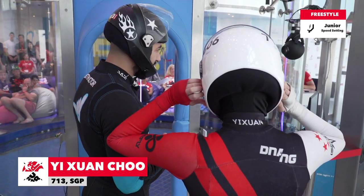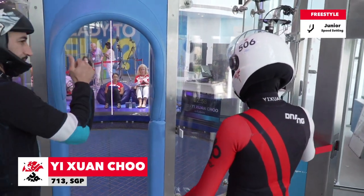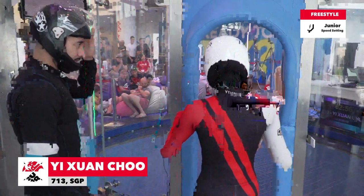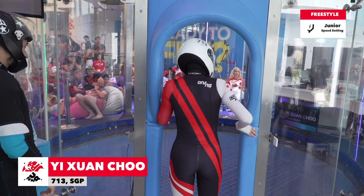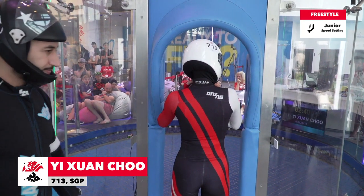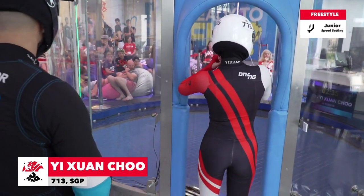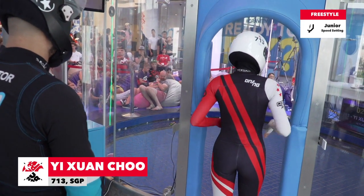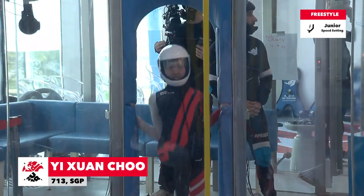So it looks like she's wearing a different suit, actually. That doesn't look like the one she's going to be doing the two-way dynamic in. No. Unless she's been training in a different suit. Hear the music. What's going to be really nice, Regan, is when we do finally. So it looks like she's going to be beginning with her free routine.